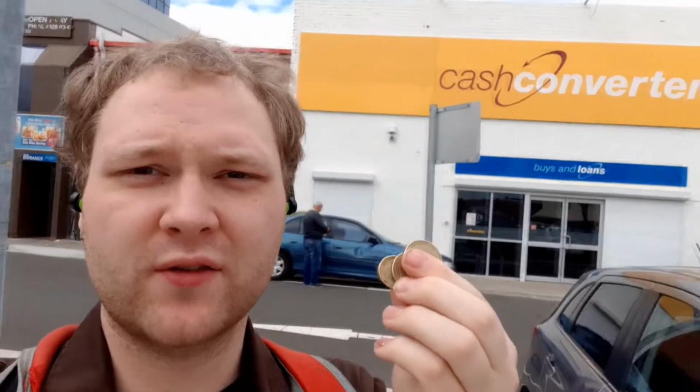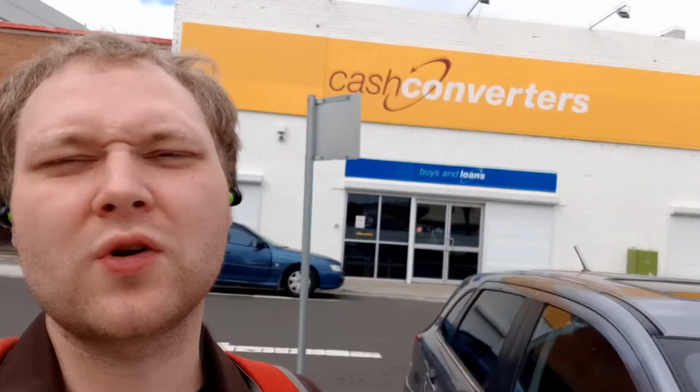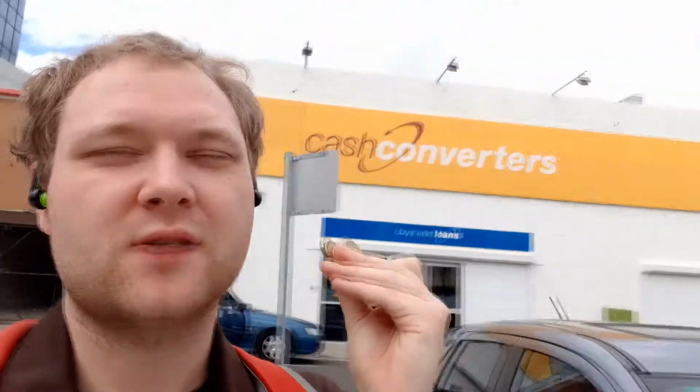Now quite a few Cash Converters and a couple of Ace Pawn also trade in PS2 games for a bulk buy price of $2 each, but not all of them do it. A lot of them have cottoned on to things like FIFA games, so you can't really trade those. But generally, a lot of the standard shovelware type stuff you can still get $2 for at most Cash Converters. So now I've got $4 here. So what can we do with $4? Well, let's see.